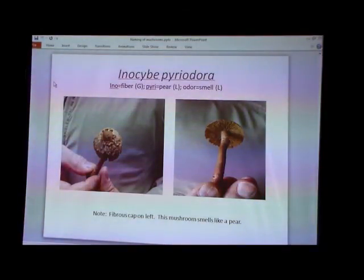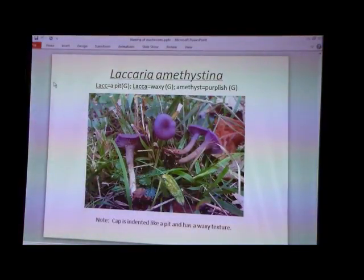And this is inosope. All of these are dangerous. They're fibrous, and ino for inosope means fiber. Look how fibrous the cap is. And it smells like a pear. When you smell this one, it smells just like a pear. And this is the Laccaria we identified earlier.